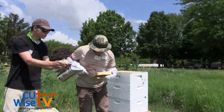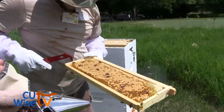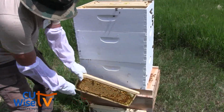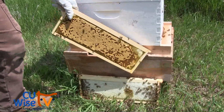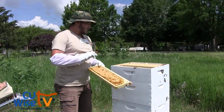All of this I believe is also capped honey. And it's interesting because that's wildly different colored than the other one. So depending on where they draw the source of nectar, what plants they get it from, they get different colored honey, beeswax, anything.